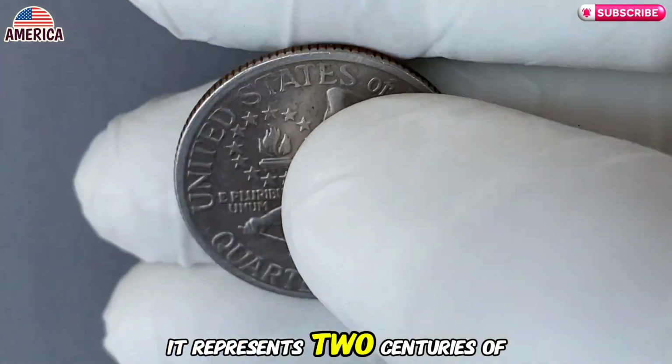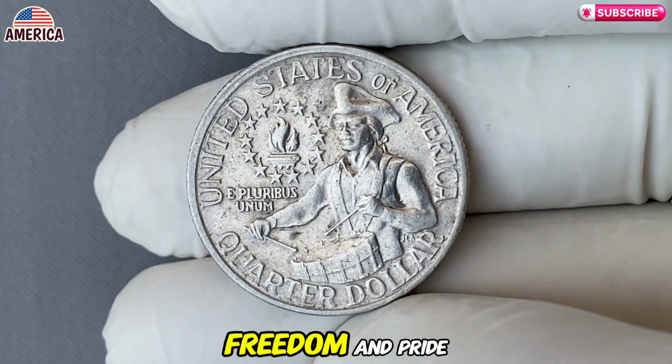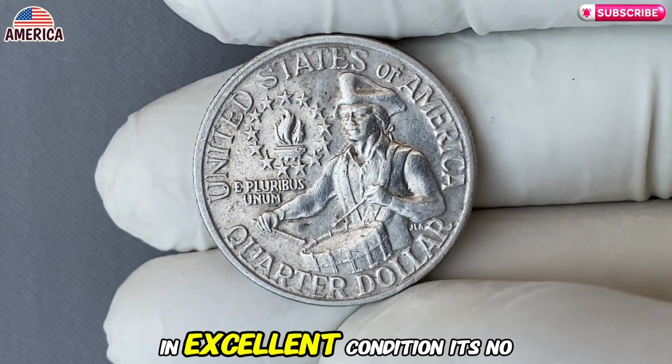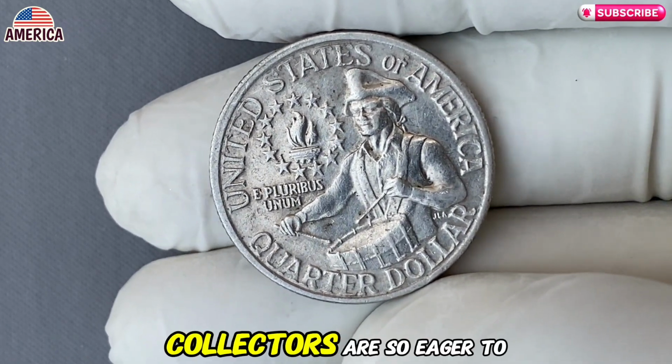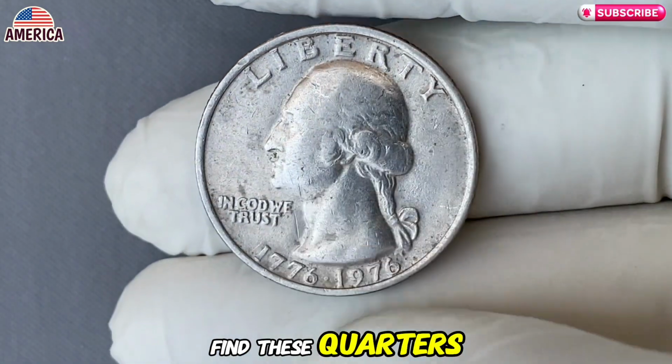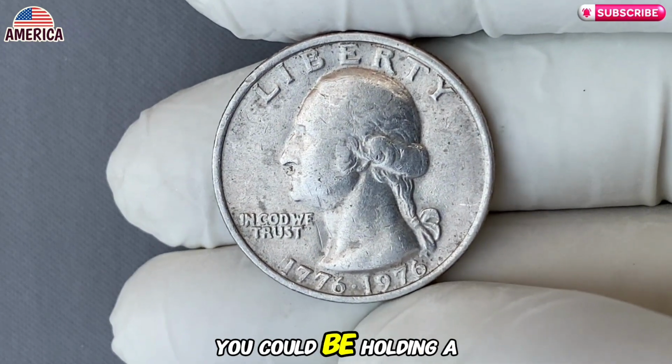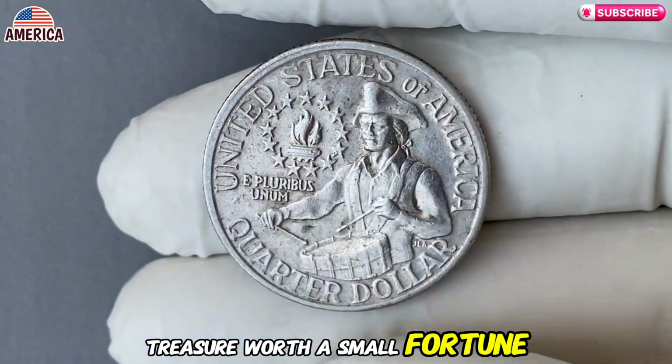It represents 2 centuries of American history, freedom, and pride. With its distinctive design and rarity in excellent condition, it's no wonder collectors are so eager to find these quarters. If you're lucky enough to have one in top-tier condition, you could be holding a treasure worth a small fortune.